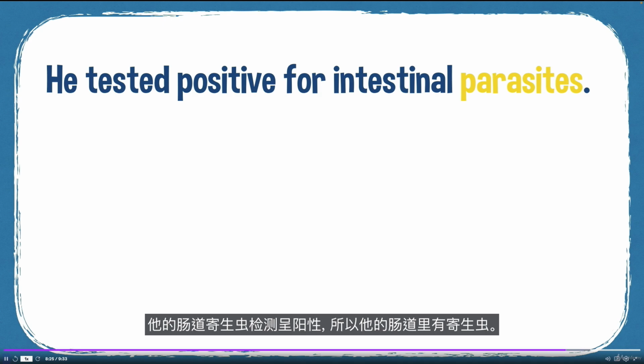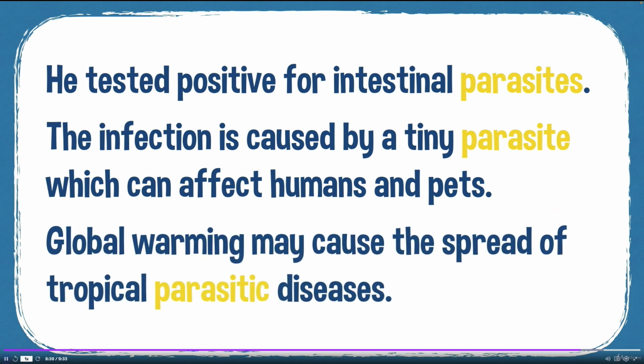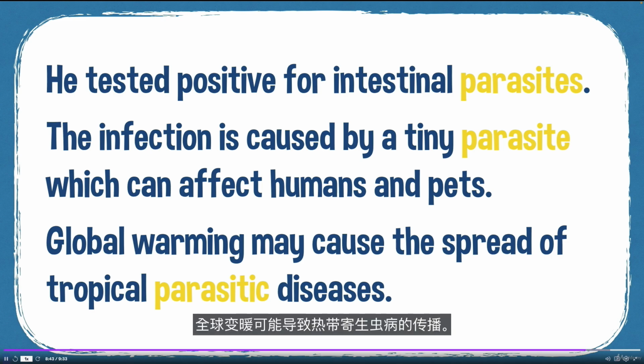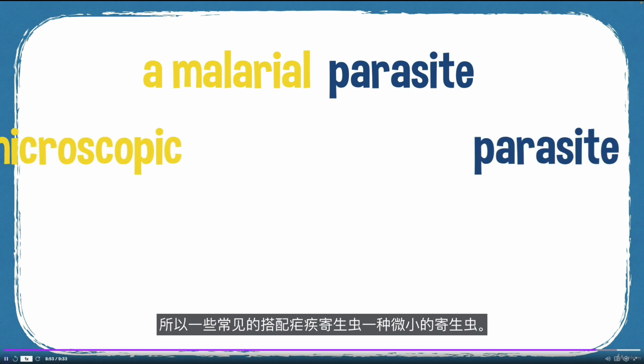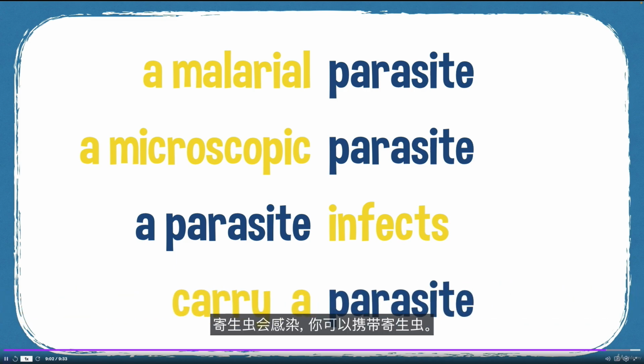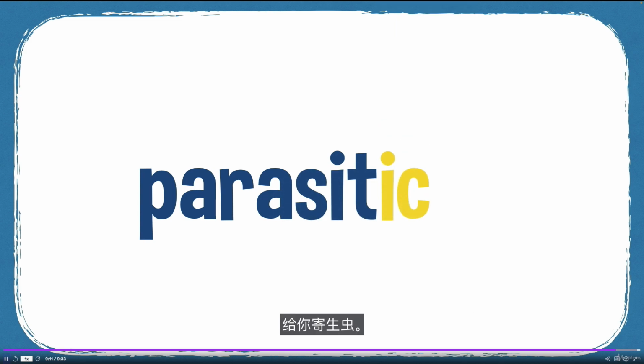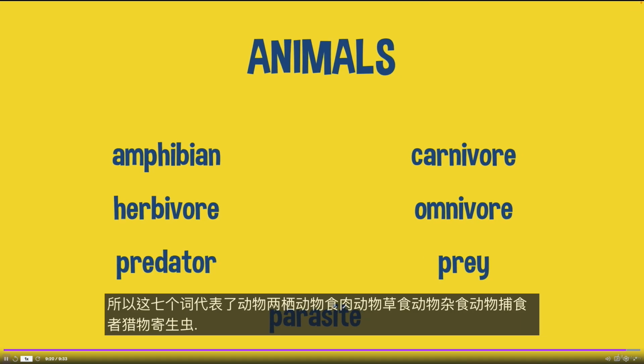He tested positive for intestinal parasites, so he had parasites in his intestine. The infection is caused by a tiny parasite which can affect humans and pets. Global warming may cause the spread of tropical parasitic diseases. So some common collocations: a malarial parasite, a microscopic parasite, a parasite infects, and you can carry a parasite. The plural is parasites, and to turn it into an adjective, there you go, parasitic. So there are your 7 words for animals: amphibian, carnivore, herbivore, omnivore, predator, prey, parasite.